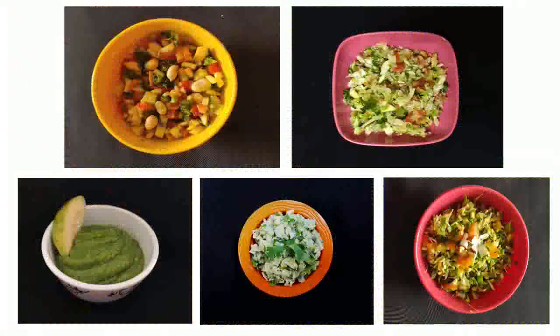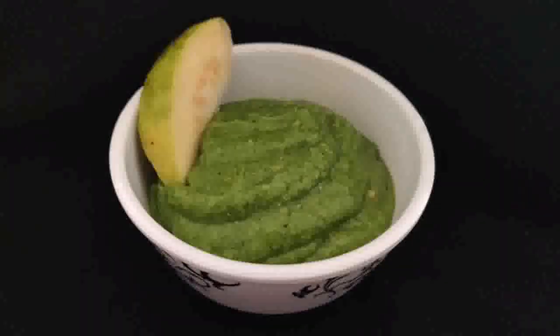In this tutorial, I will teach you some uncooked vitamin C rich recipes. Cooked vitamin C rich recipes will be explained in another tutorial. The first recipe we will see is guava chutney.